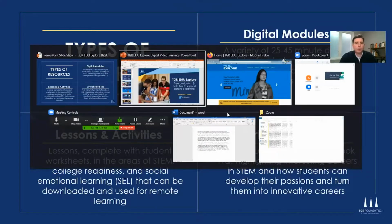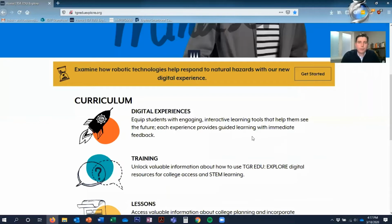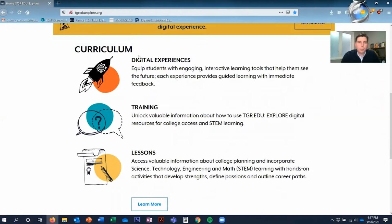So the first thing I want to do is show you the website. And this is what it looks like. This is tgreduexplore.org. You'll notice at the top, there is a tab for curriculum, families, virtual field trips, and about. If you scroll down, there's just a bit more language around what you can expect in the curriculum tab around digital experiences. There is training for educators, and like I was mentioning, a variety of lessons that you can download.